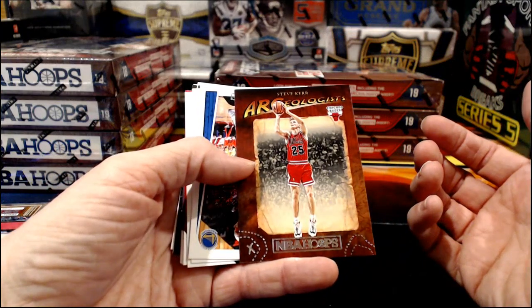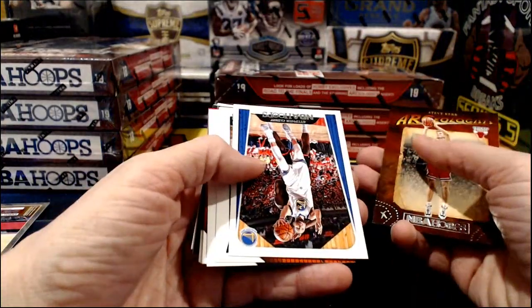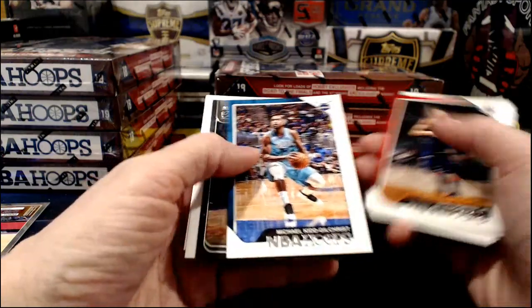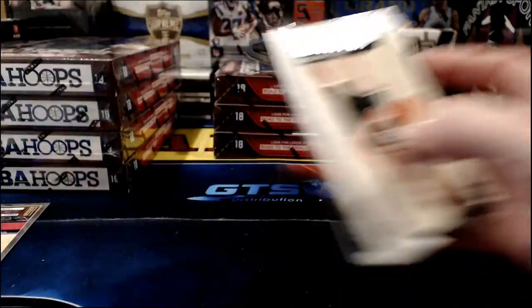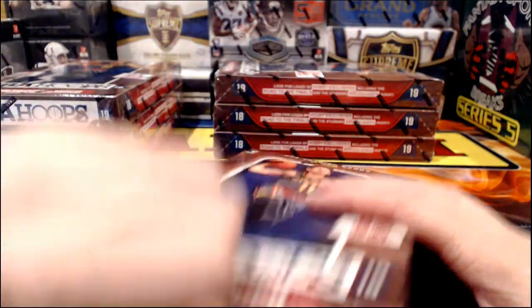Is that Spud Webb? No, it's Steve Kerr. What is wrong with me? I did the same thing the last time I looked at the Steve Kerr insert for the Bulls. I was like, who is that? For some reason, I have a hard time visualizing Steve Kerr as a player instead of a coach.